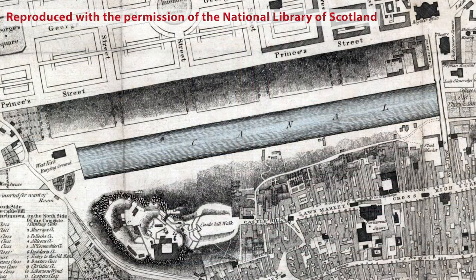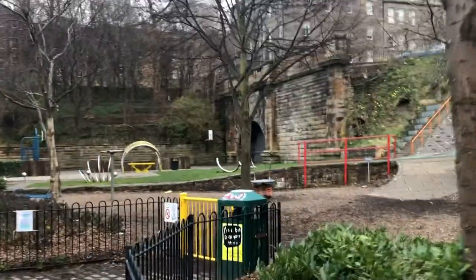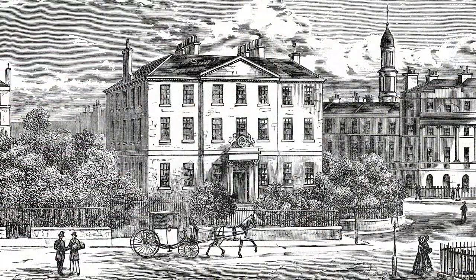Well, one of the many plans to improve the Nor' Loch was to turn it into a large, ornamental canal. Princes Street Gardens were created instead, but the street was already named. In an Edinburgh tradition unchanged to this day, the tunnel took longer to build and cost more than anticipated. The railway company bought and demolished Custom House on Drummond Place so the tunnel could be straight.